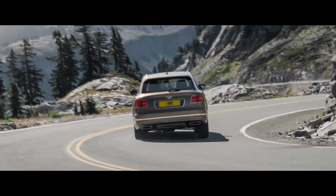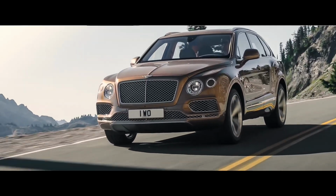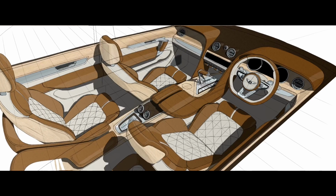Rear haunch, for us, this is where the power comes from. Strong shoulder with a precise line and beautifully sculpted surface. This makes the car very powerful yet sophisticated.